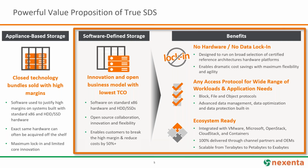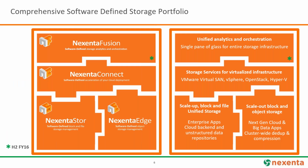So let's take a second and talk about the Nexenta storage portfolio. We have essentially a couple of different products. Nexenta Store, which was the product that we launched in 2008, is a scale-up block and file storage solution. It's really geared towards enterprise applications, cloud backends, and unstructured data repositories, very much a common appliance in everyday data centers today.